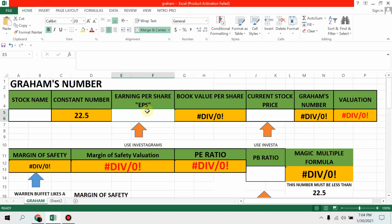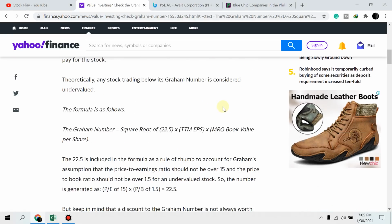So, wala po tayong makukuhang value dito sa Graham's number pagka meron po sa kanilang negative. Especially si EPS ang dito nagne-negative, no? Pagka palugi yung company, for sure, negative 'to. Ayun. So, bawal na si EPS is negative dito, based sa ating Graham's number. Kasi radical sign, guys.